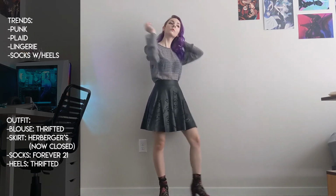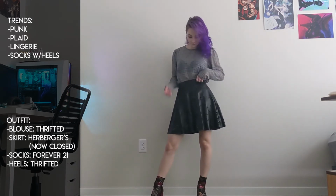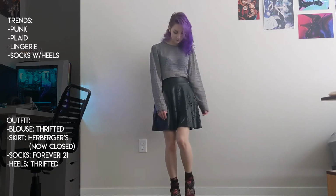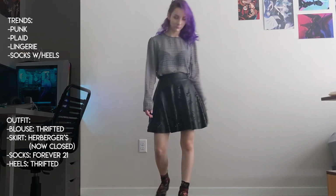I went for the plaid, leather, you know, all stuff that's really in this season. And since my top is sheer, underneath you can see my little bralette, which could be a little nod to the wearable lingerie trend as well. So this is definitely a good way to make that trend, again, a little more modest, just by covering it with something sheer.